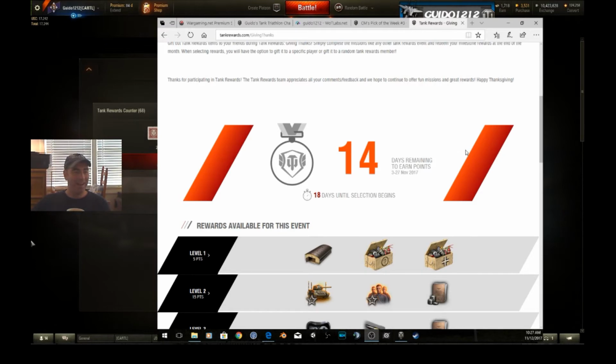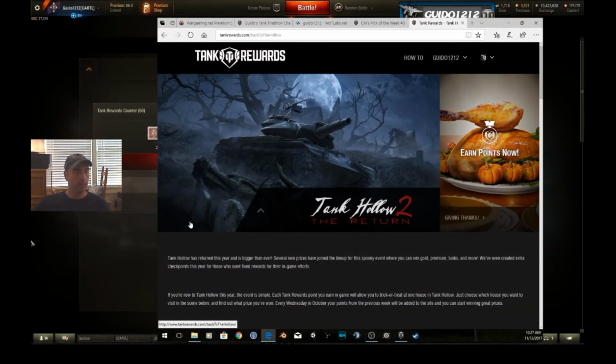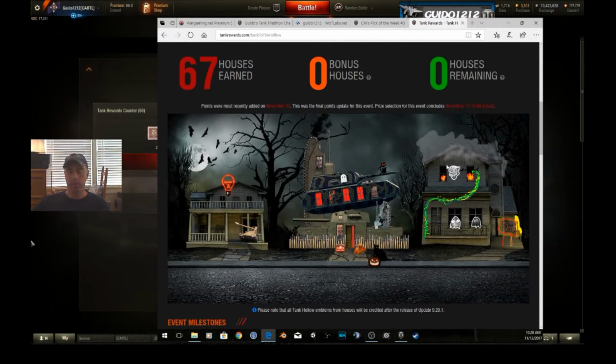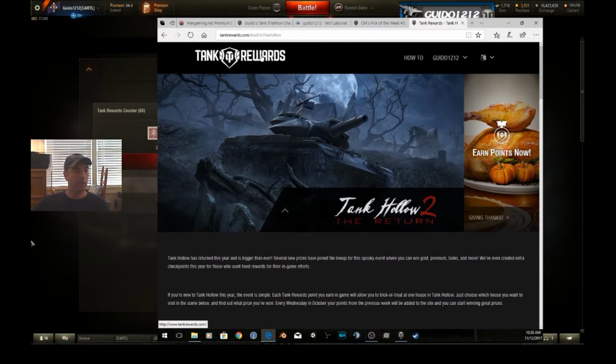All right, so Tank Rewards is ongoing, as I said. If you did the Tank Hollow, which is back over here, if you're on your tankrewards.com site, then you will note that you have till the 13th, November 13th. So if you have points out there still, that would be houses over here. You need to click your houses and get your prizes. Please check that. tankrewards.com. Lots of people miss out on the rewards.